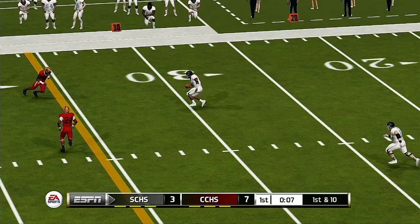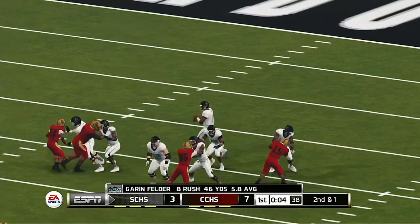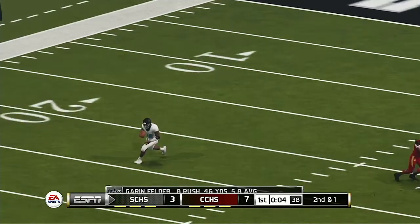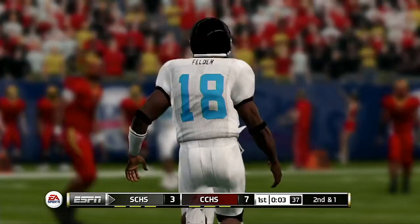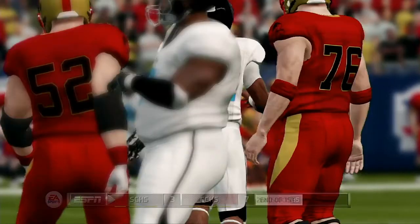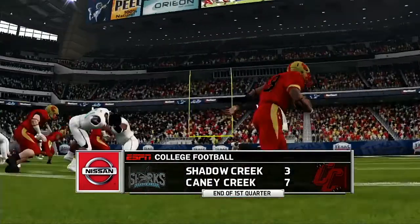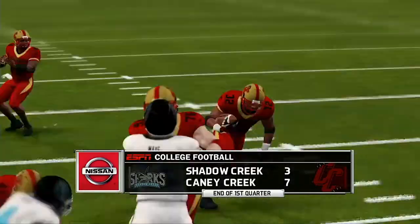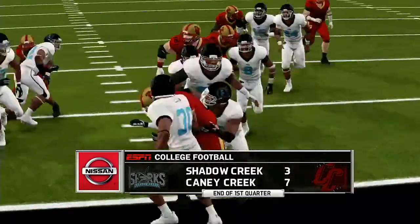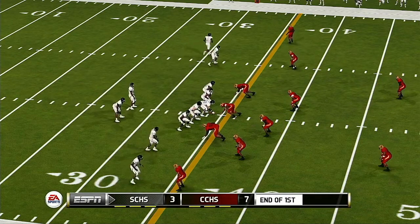Off play action. Now he's on the move. And down he goes at the 34. That brings up second and one. So at the end of one quarter, the Panthers lead 7-3. Set to resume action here in the second quarter, and we've got a tight ball game.